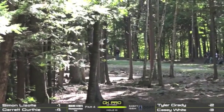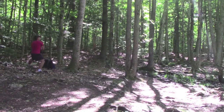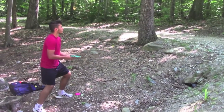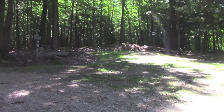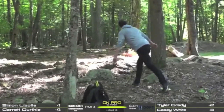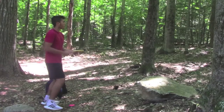Simon with a clean shot through, skips up, and that's a great spot to be. I have to go with just a blind flick, just trying to get it out into the opening. I was behind it like 20 trees. Another kind of blind flick. Don't really know where the basket is quite yet. Simon with a beautiful approach shot, and he is parked for birdie.